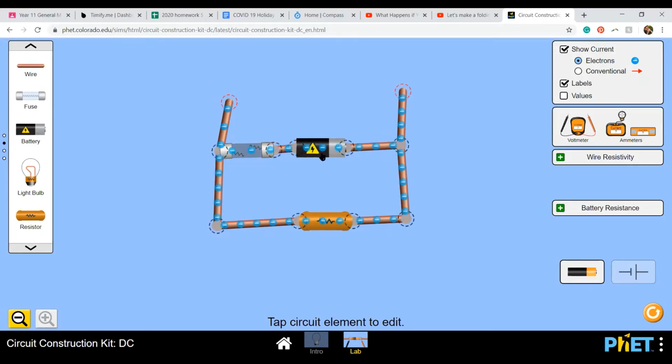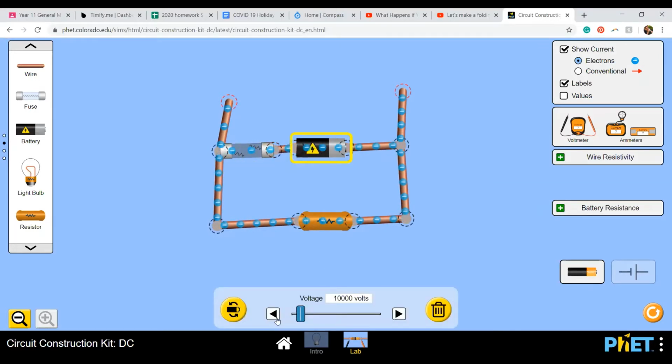Oh, shoot. Crap. Let's see if I can. Why did that break? That shouldn't have. Oh, yeah, okay. Okay, let's do this. There we go. Look at that. I fixed it.